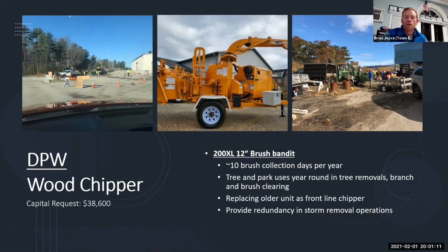So this would be, in addition to that, the front line. We would still keep the older unit, but for storm cleanups, we'd take both of them around town. It's used every month, and it's one of those things when you need it, you really need it, and everybody else is looking for the same unit. Capital request is $38,600. It's a 200 XL. It's got a 12-inch diameter capability, and that's a picture of that unit in the middle.